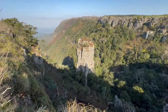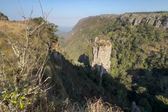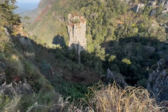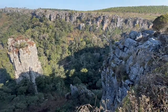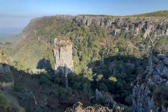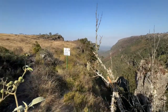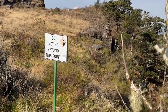What makes this canyon really special is that unlike the Fish River Canyon and the Grand Canyon in the US, this canyon is green, dominated by subtropical vegetation, and it's part of the Blyde River Canyon Nature Reserve. Now, I love this sign: do not go beyond this point.